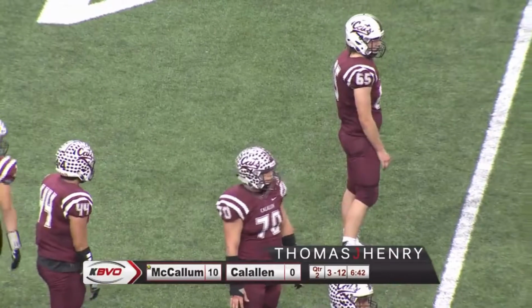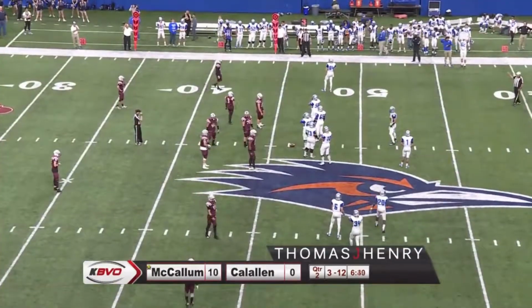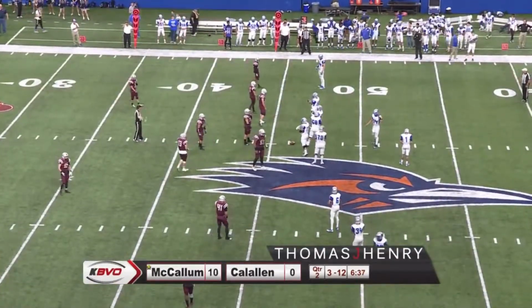So big third down play coming for the McCallum Knights. Well, big play at the point of attack.